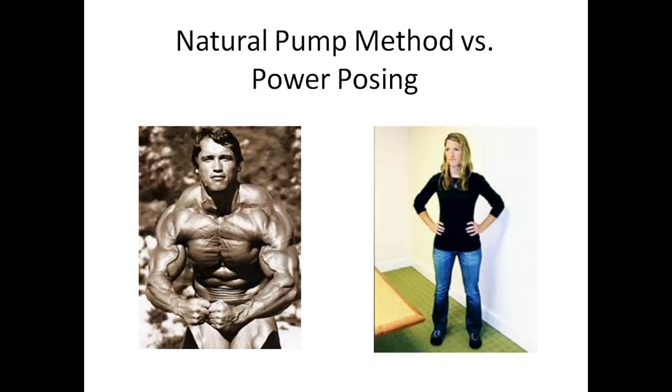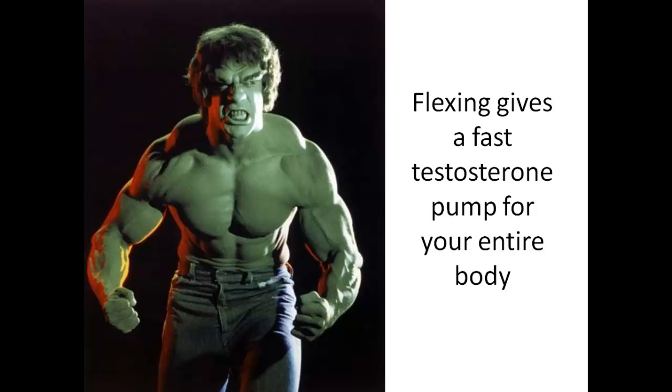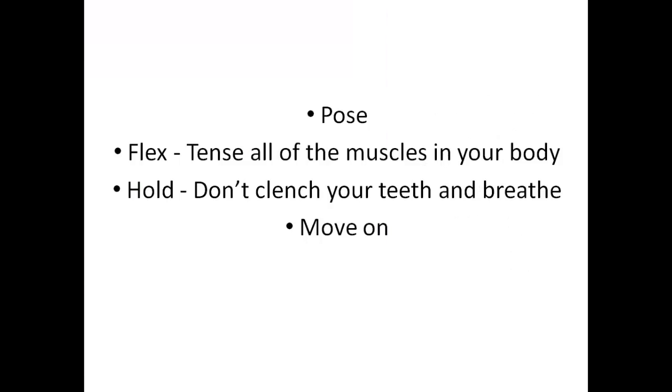That's the whole difference. When you take the power posing and you actually start flexing, you actually increase your testosterone more, your heartbeat goes up. And really what it comes down to, flexing gives a fast testosterone pump for your entire body. You're not going to look like the Incredible Hulk, but it helps with your entire body. And the whole process of the natural pump method is to pose.